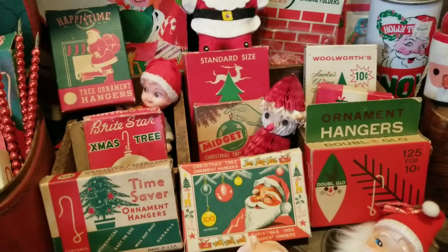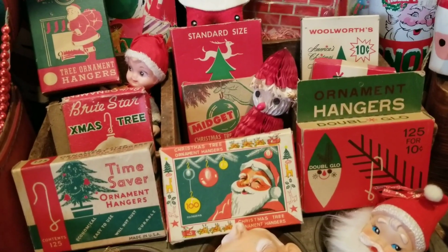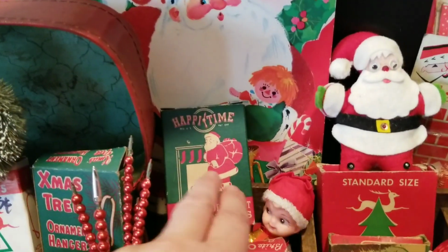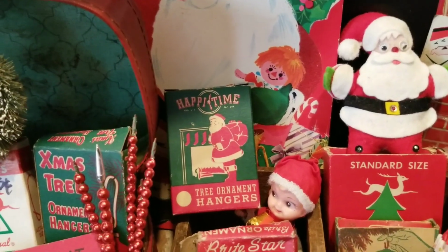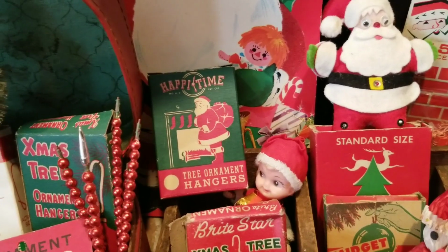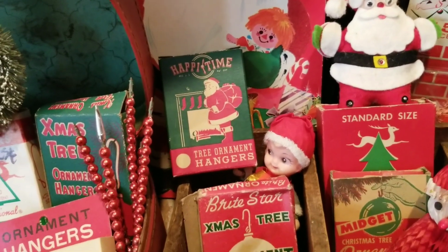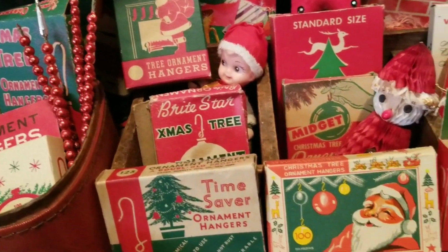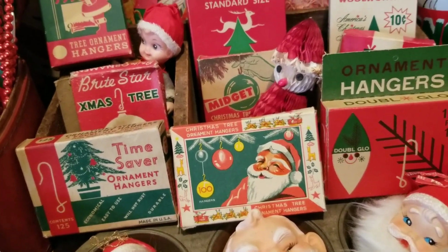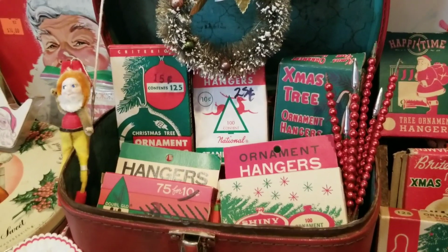And here's my collection of ornament hanger boxes. They do have ornament hangers in them. This one is the newest one, from that big, huge Christmas holiday thing that I went to. It was just a couple of videos ago. Got that, but I just absolutely love all the variety. He may be one of my favorite ones, the one with Santa there. Love, love, love them.